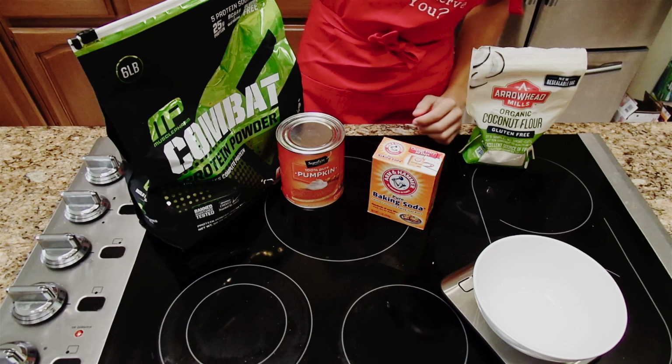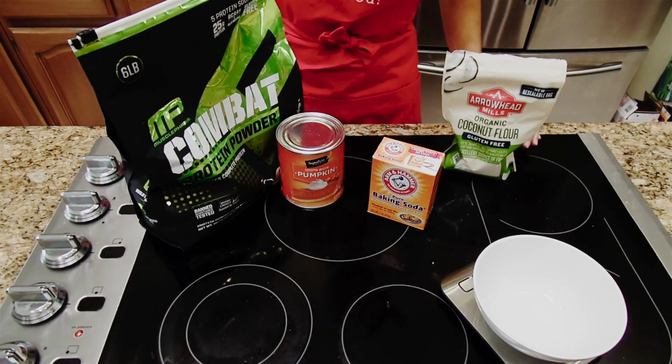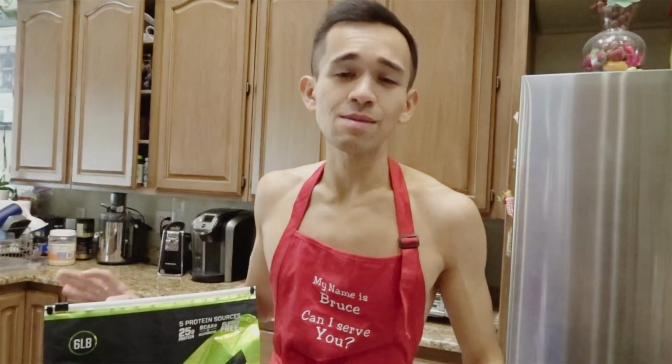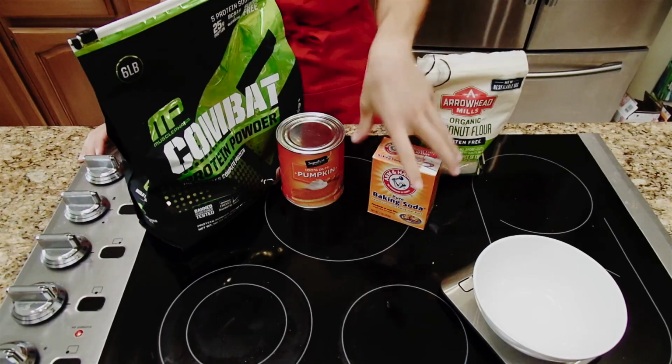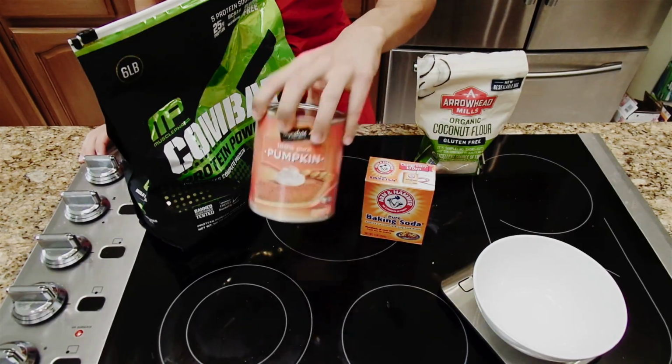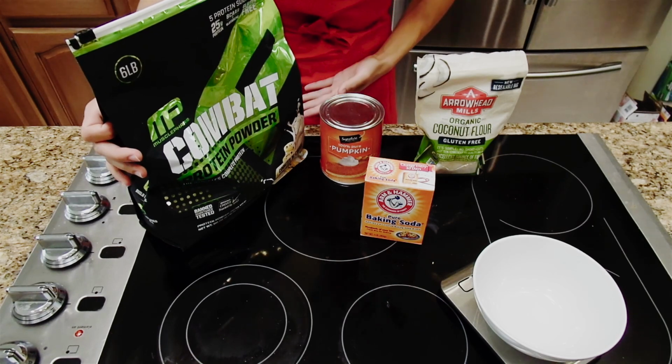So we've gone ahead and gathered all our ingredients already, courtesy of Remington James here. Coconut flour, about the same calories as regular flour, but because it's super absorbent, you only need to use half as much. So at the end of the day, you're only using half as many calories for the same amount of volume. And we've got some baking soda, some canned pumpkins, and then of course, the secret to anabolic stuff.